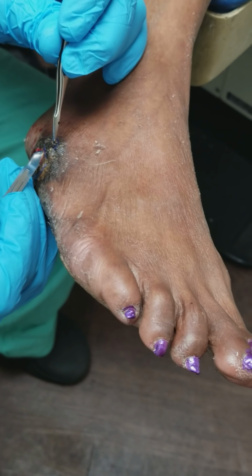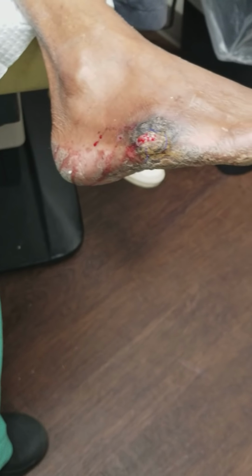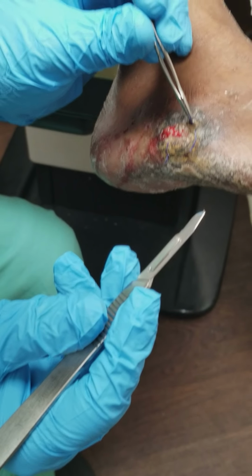I'm just going to try to get through here. So I'd like to present a case to you guys of a patient that recently had surgery.